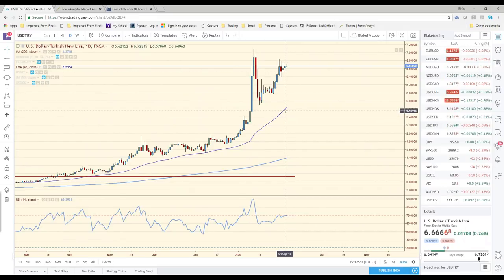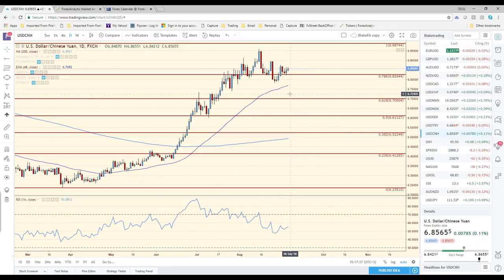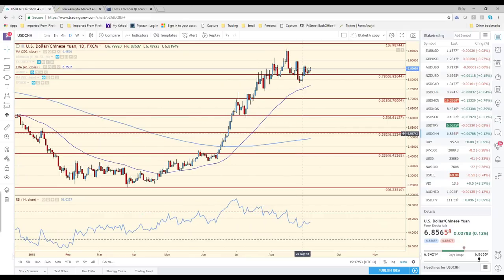So again, this emerging market currency weakness that you're seeing. Here's the U.S. dollar CNH, still holding up pretty well. Does that spawn some risk aversion? That's possible, because that is a focal point of a lot of traders and investors right now, the emerging market currencies. And are we heading into another potential crisis there?